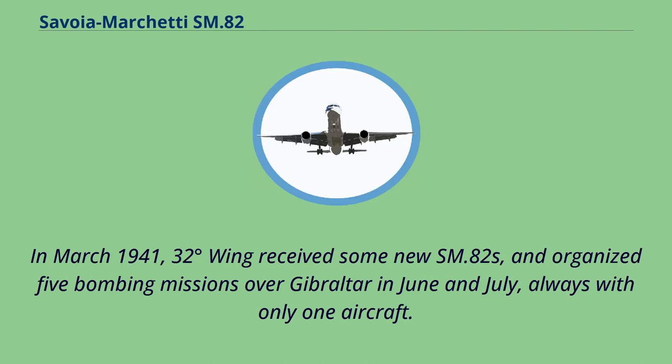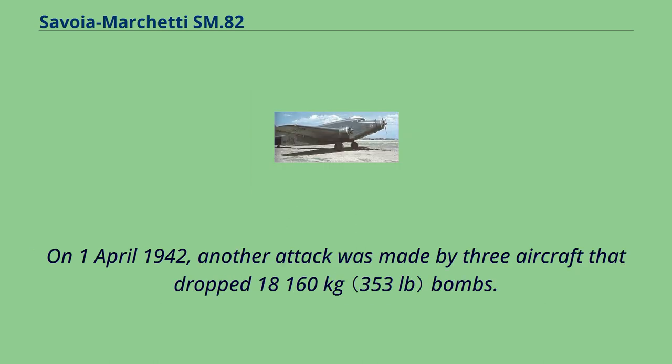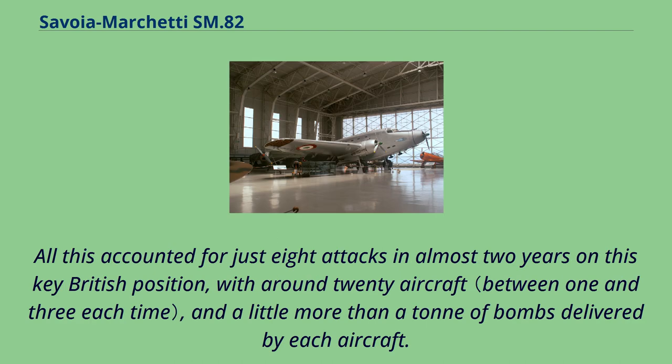In March 1941, the 32nd Wing received some new SM.82s and organized five bombing missions over Gibraltar in June and July, always with only one aircraft. On April 1, 1942, another attack was made by three aircraft that dropped 18 160 kg bombs. All this accounted for just eight attacks in almost 2 years on this key British position, with around 20 aircraft, and a little more than a ton of bombs delivered by each aircraft.